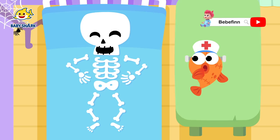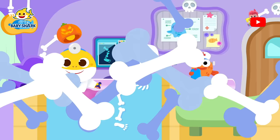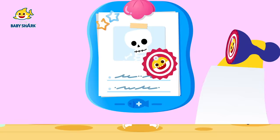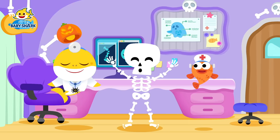Creak, creak, the bones are moving again! Skeleton, now you are strong again, treatment done! Wow! Now you can have fun dancing again! Woohoo! Thank you!